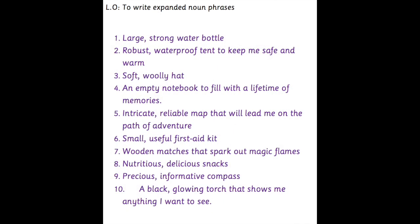Now our original poem is 10 Things Found in a Wizard's Pocket, and we're adapting it to 10 things found in an explorer's pocket or an explorer's bag. But it's also okay if you don't do 10 things. Maybe you do 5. Maybe you want to do 6. It's up to you. I've popped all of mine together so that now I've got my poem ready for tomorrow. You might want to do the same. You could have a go at putting them in a different order to see what sounds the best. I can't wait to see what you come up with.